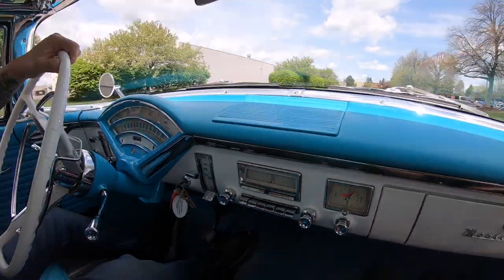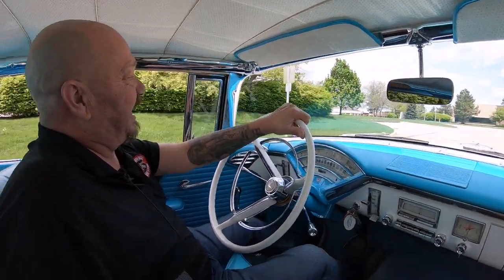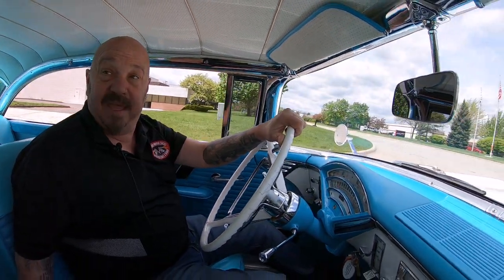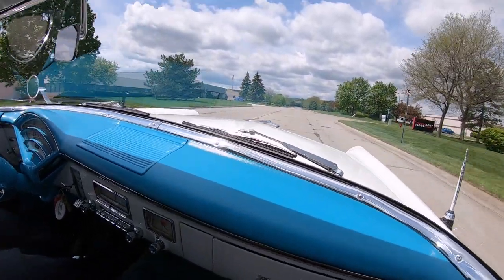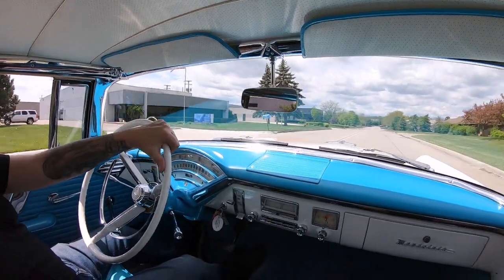Now that clock is going round and round, so it is working. Whether it keeps time or not, I can't make any promises. I tell you, I'm in love. I like all these hot rods. I like big horsepower. I like the Cobras. But man, I tell you, drive this anywhere, you are going to draw a crowd.